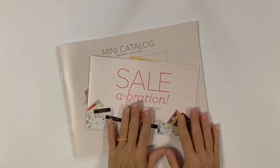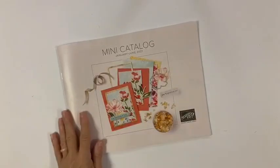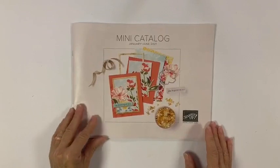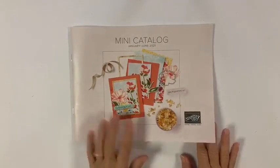So anyway, Celebration is also happening right now, and I'll go through that in just a second. But let's go through this beautiful catalog together. I just want to point out some features and benefits. Hundreds of full color samples.